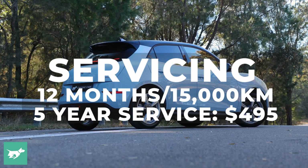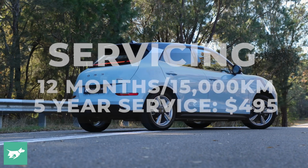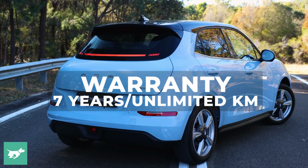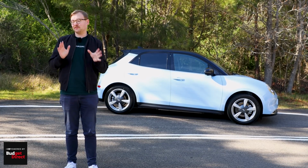Also discounted is the servicing. You do have to service this car every 12 months, which is a bit shorter than some rivals, but it's only 99 bucks per year for the first 5 years, and that is really cheap. Lastly, the warranty is 7 years with unlimited kilometers for the vehicle, which is good, or 7 years, 150,000 kilometers if you're going to use it for commercial purposes.